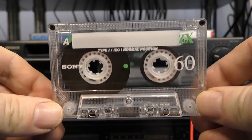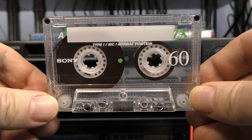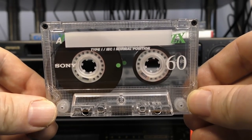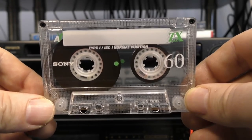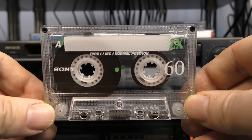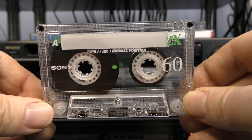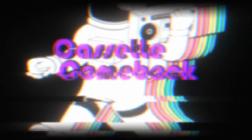I've said it before and I'll say it again, Sony didn't make a bad tape. At least out of all the tapes I've used that have been Sony branded, they've all been superb. And that's as good as any entry-level ferric that I've ever used. Yeah, simple as that. The truth.